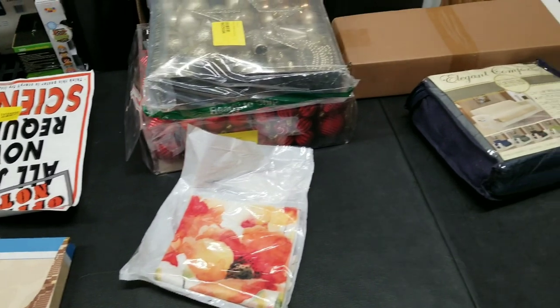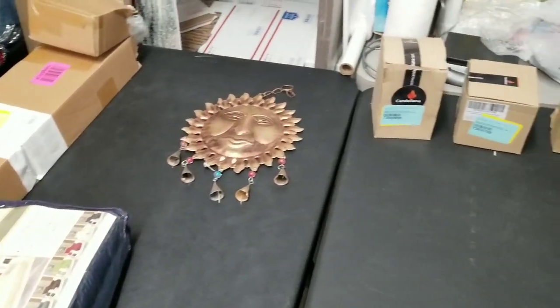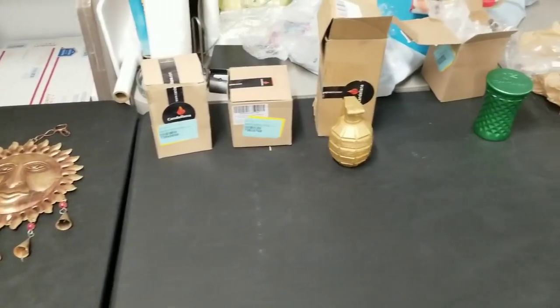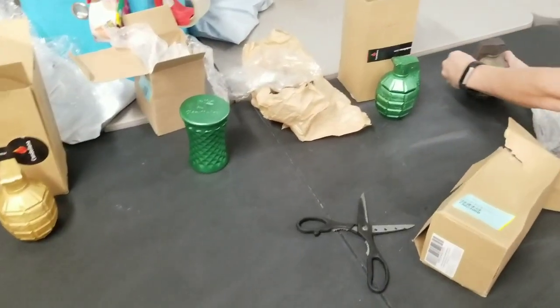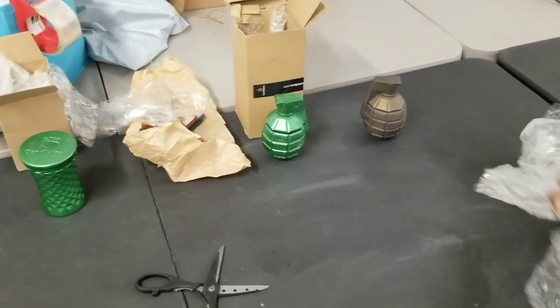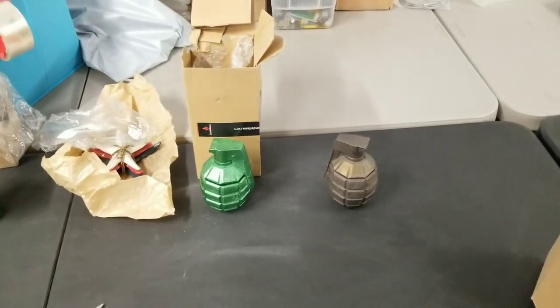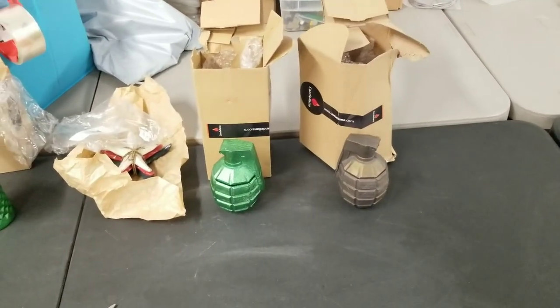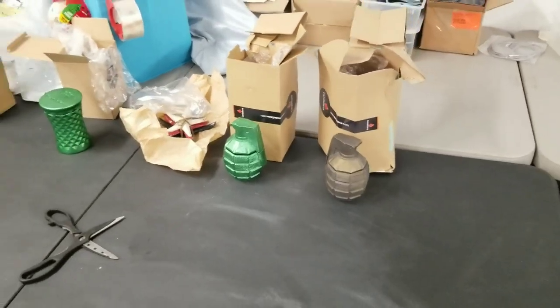Okay, this is more the color I was thinking they should be. Wouldn't you say that's more the color? I like the green one. But yeah, that probably is closer to the color. Right? Oh, I should totally give your dad one of these for Christmas. He would love it. And your brother.